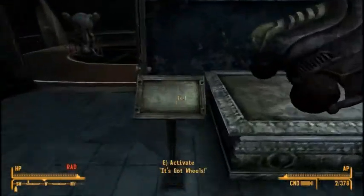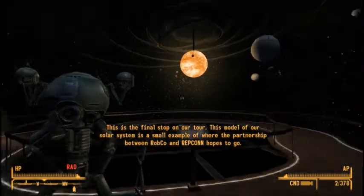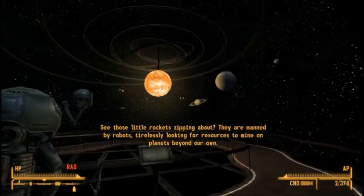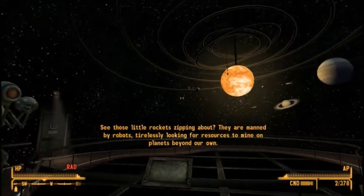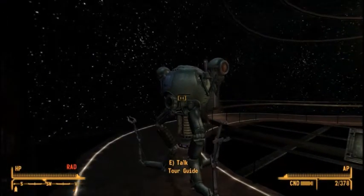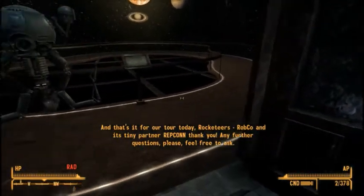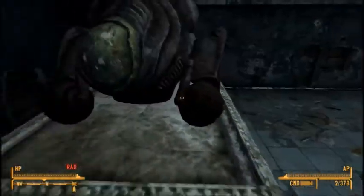This is the final stop on our tour. This model of our solar system is a small example of where the partnership between RepCO and RepCON hopes to go. See those little rockets zipping about? They are manned by robots, tirelessly looking for resources to mine on planets beyond our own. And that's it for our tour today, Rocketeers. RepCO and its tiny partner, RepCON, thank you. Tiny partner. Any further questions? Please, feel free to ask.